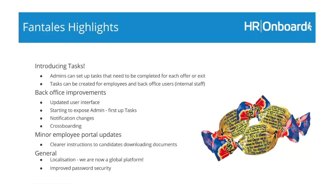The other general change is we've been enhancing password security. This is a constant thing. Every release we do, we're looking at improving security, making sure that we're keeping your information and your employees and candidates' information secure. So they're the main highlights.